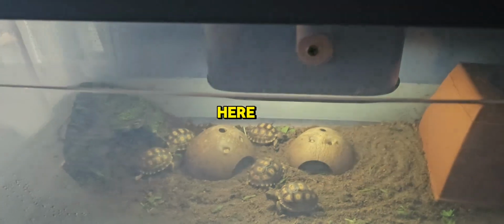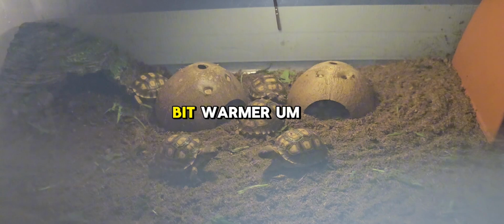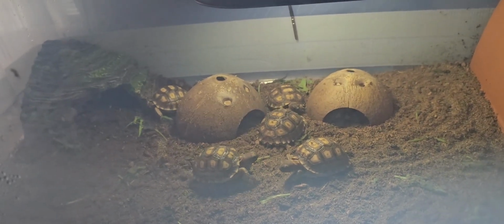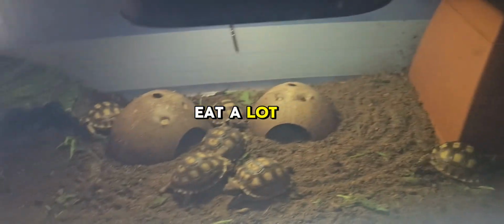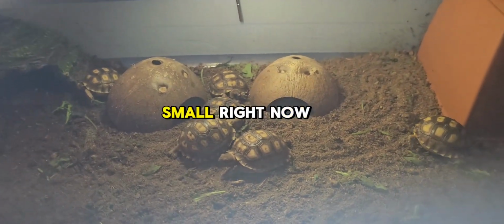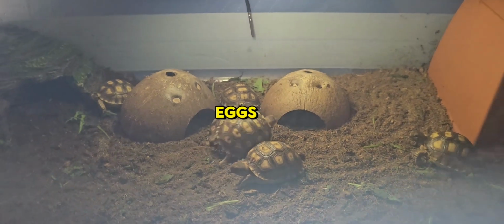Alright, so this is the baby's enclosure. I cover it with a blanket just to keep it warmer, because this container here, it's just not that warm. It is sealed here, but we still put a blanket over just so it can get up to 80 degrees. Babies need to be a little bit warmer just so they can digest their food better, and these guys eat a lot. They're growing. They look small right now, but man, they were tiny when they hatched out of their eggs.